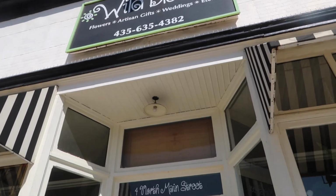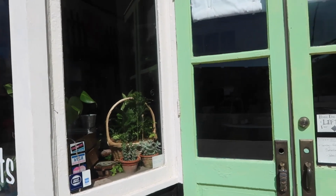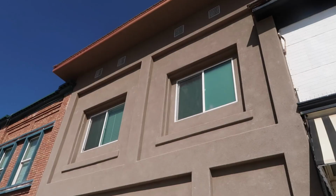Anyways, give them a tour. Start at the stairs. Start downstairs? I don't think they're open today, but the loft that we're staying at is directly next door to a plant shop. Check out this monstera. Let me show you guys the Airbnb really quick.